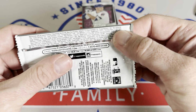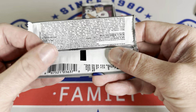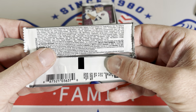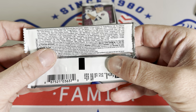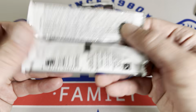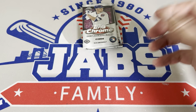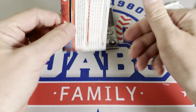You used to be able to just look at the back and see all this, which is pretty nice. Like, oh, Gallery of the Greats. I wonder what that is. I wonder what my odds of this or that is. You got all the different parallels on there. Gallery of Greats, 1 in 24 packs. Isn't that nice? Just look at the back of the pack and be able to tell. So about 1 per box on those. Not too shabby. Got Mike Trout on the back.